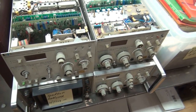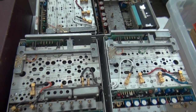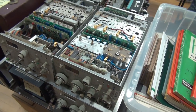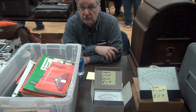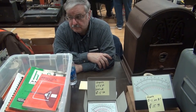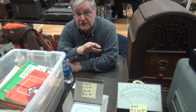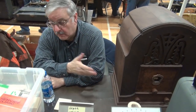More HP units. This was later on. Oh, what beautiful construction. HP really had their act together back then. Stuff wasn't cheap though, was it? Back then, yeah. Where's all your tubes? I got a pair of 8640B Hewlett-Packard signal generators, okay? Yeah.